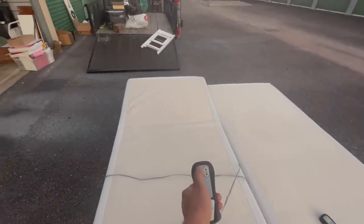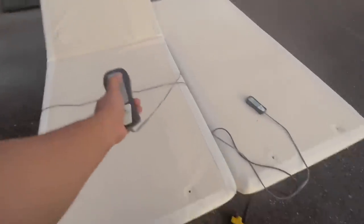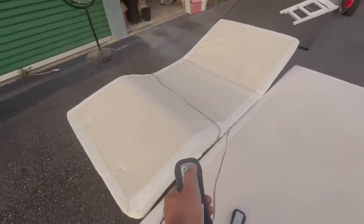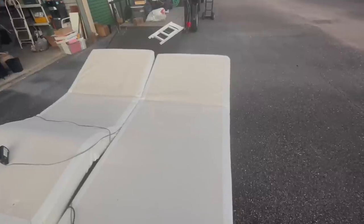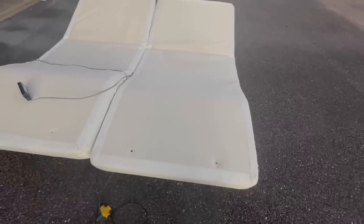Got everything plugged in. As you can see, that's coming up. So I'm happy about that. See the bottom one? Yep, it's coming up as well. Boom. Let's try this other one. There we go. How about this one? Yeah, there we go. It's a little rickety, but hey, it works.